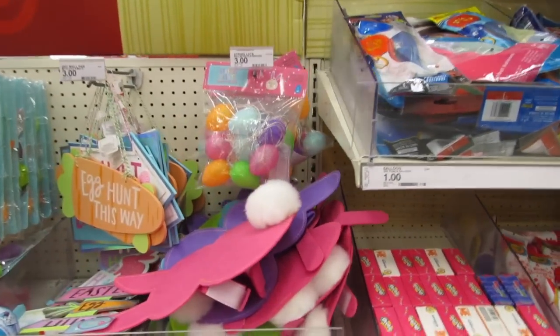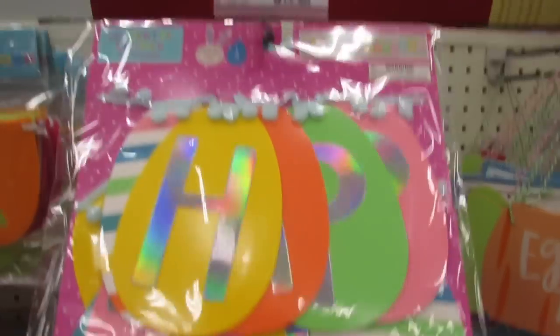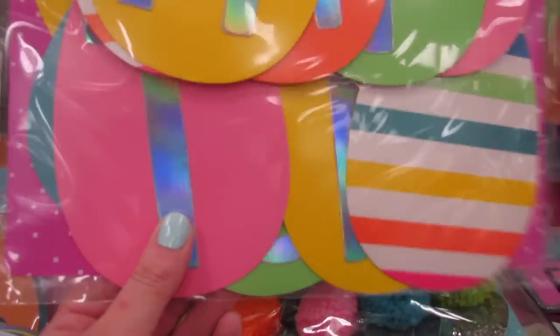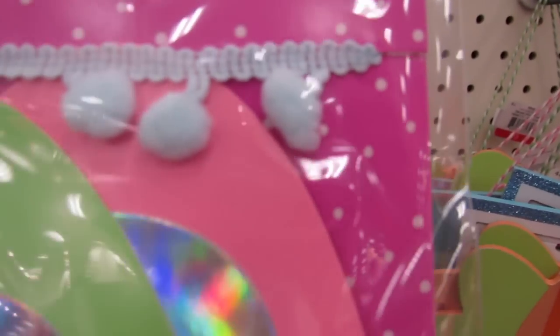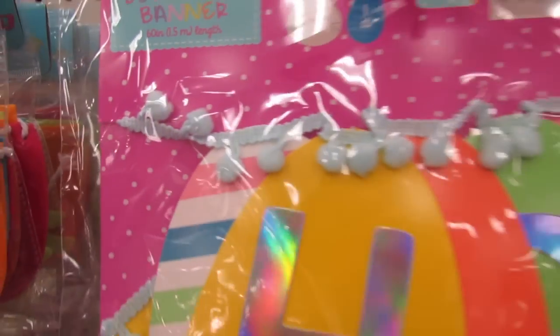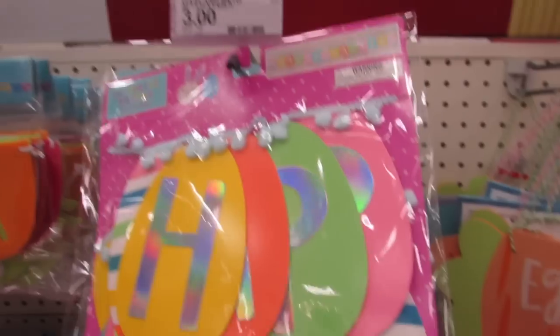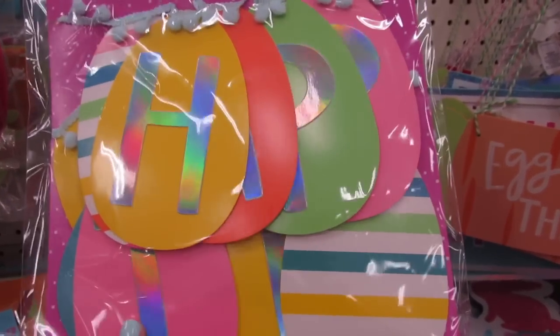Ooh, these are cute over here. I love this little decorative banner. I love the holographic lettering. And we have some cute little pom-pom trim. Very cute. This is 60 inches long and it's $3. I love the color scheme. I love the pink. It's a very creamy pink.